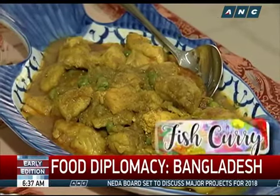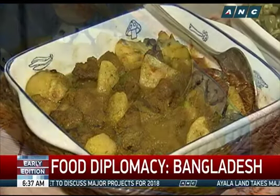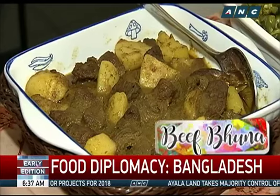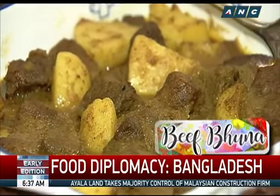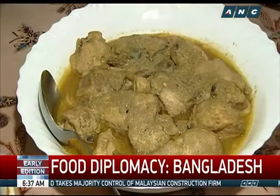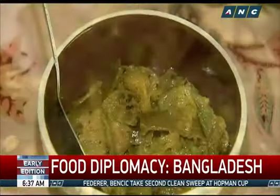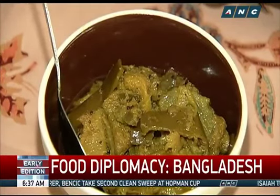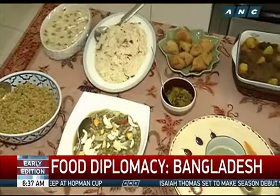Bangladeshi main courses await us at the dining table, like this melt-in-your-mouth freshwater fish curry with a hint of sweetness. Beef buna, a dry curry that looks like Filipino caldereta but is made with ginger, onion, and garlic rather than tomatoes. Chicken risala, or chicken curry korma, a yogurt-based gravy. Okra and pickled mangoes, vegetables to balance all the protein. And of course, plenty of rice and a greeting of gratitude.